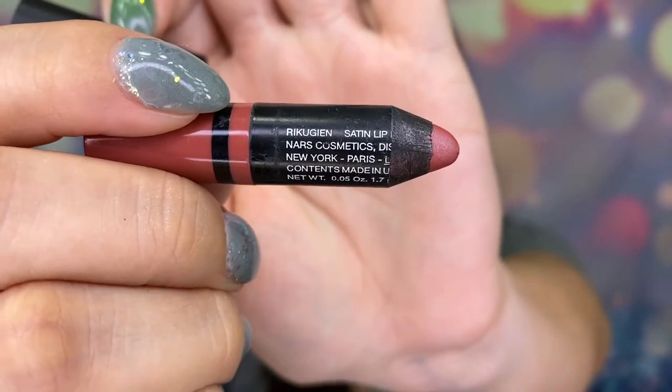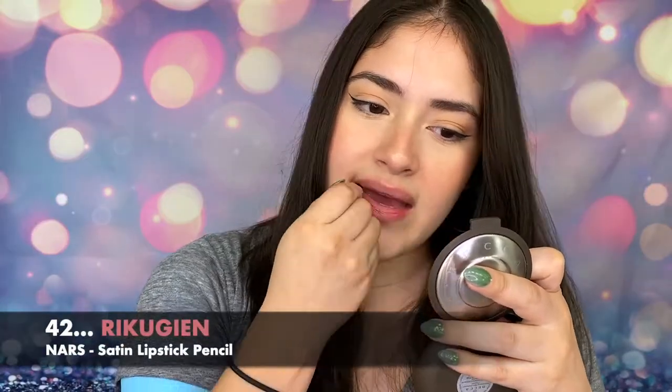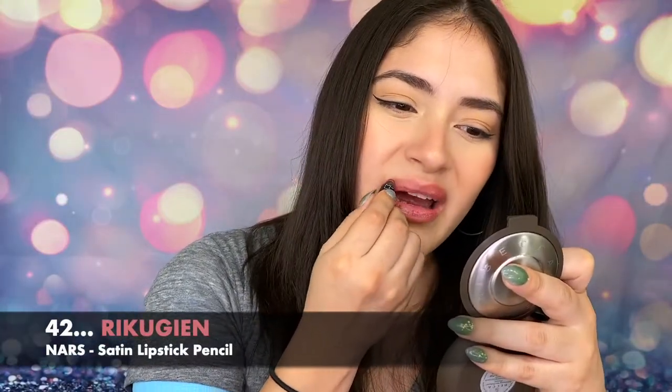So this is how San Paolo looks. It is a kind of nice pinky red, kind of rosy red, I guess. Next up, I have some NARS lipsticks. This shade is described as a rose pink and retails for $27. So this is how it looks.